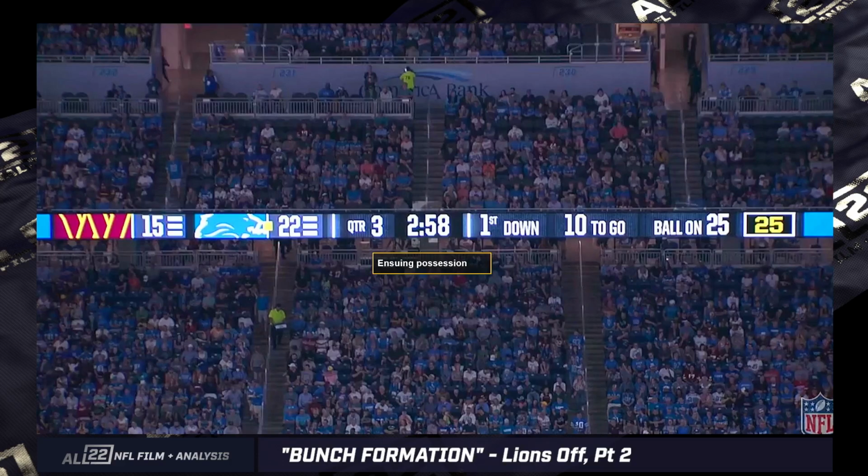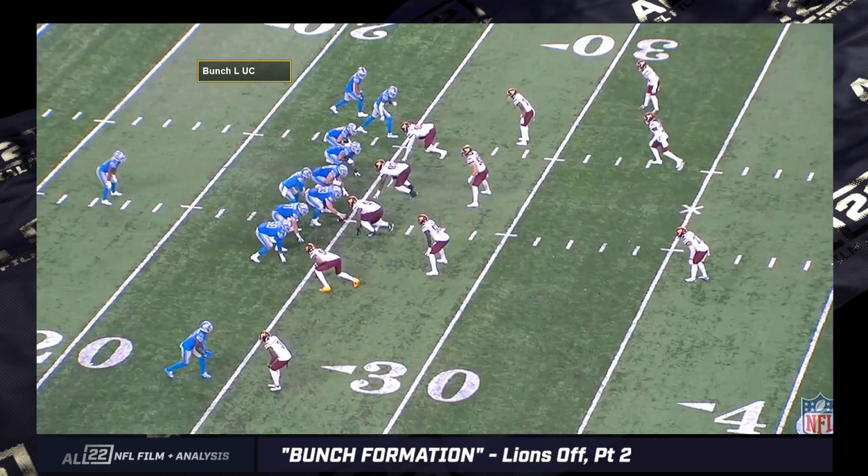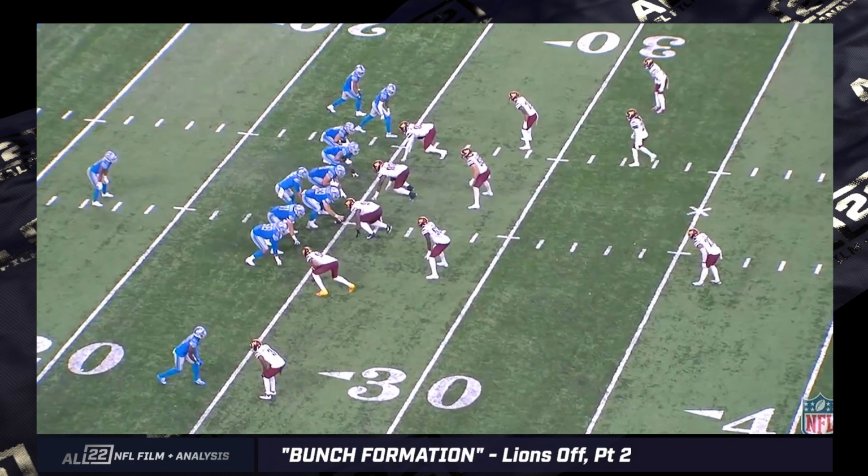Play number 2, for whatever reason, Goff didn't go to that later dig. Okay, fine. Now we'll go to play number 3 because we know it's going to work based on the way you're lining up. Same formation, bunch left. The bunch is to the field. Somewhat similar look by Washington. Same jet motion by Amon-Ra St. Brown.